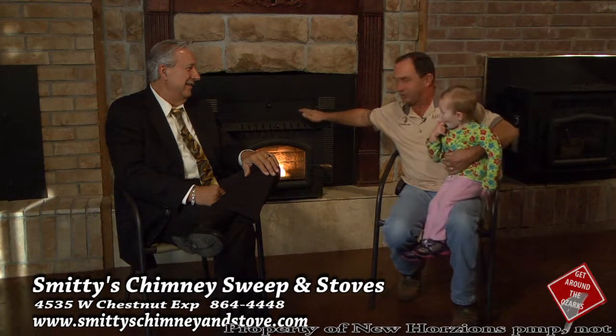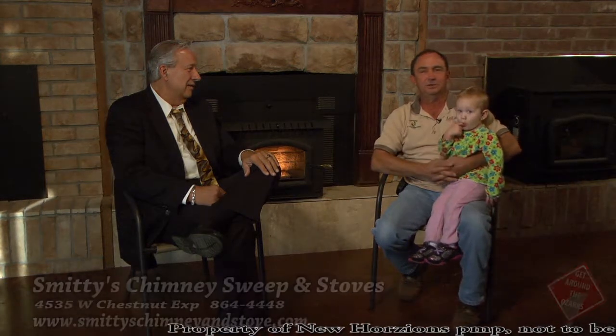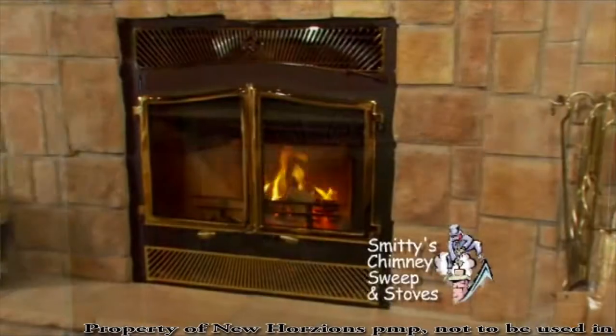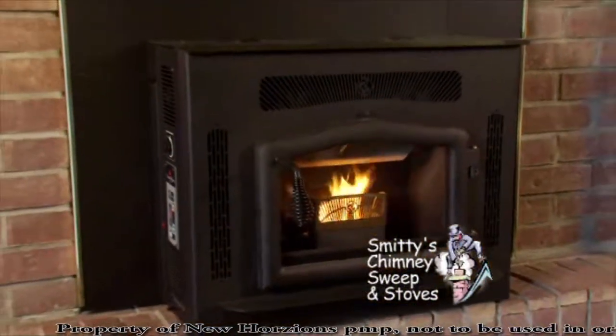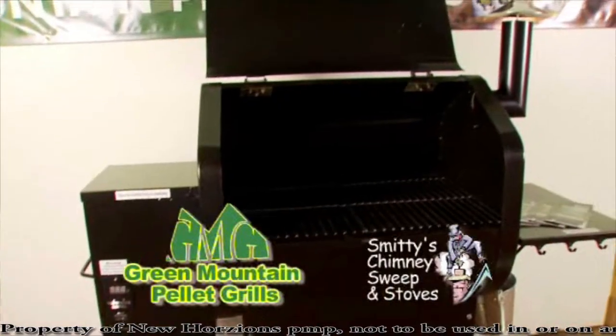What you need is one of these right here. 2,000, 2,200 square feet. I have bigger ones. I have smaller ones. Pellet stoves are very, very efficient, but I have wood stoves. I have gas stoves. I have barbecue grills. I mean, come down here and I got stuff that burns.